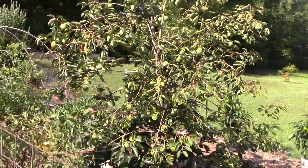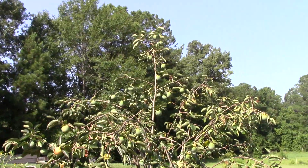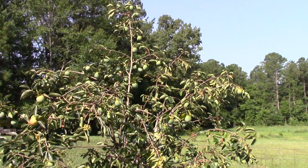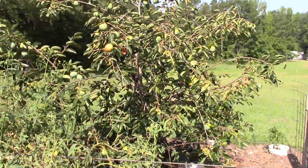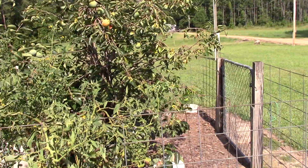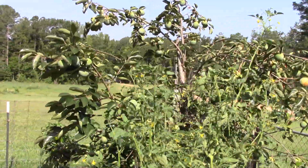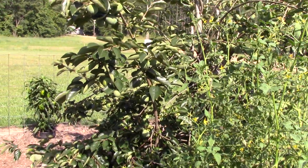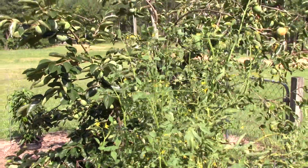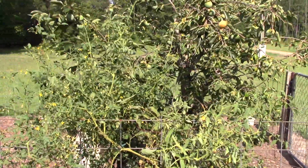In June, I lost about half of the crop, but that was just, this tree knew it couldn't bear as much fruit as was on it. So it dropped half of it. Nothing to be alarmed about. And it's going to produce plenty. Look at all those Asian persimmons. Native persimmons are small, and these Asian persimmons are large and sweet and really, really good.